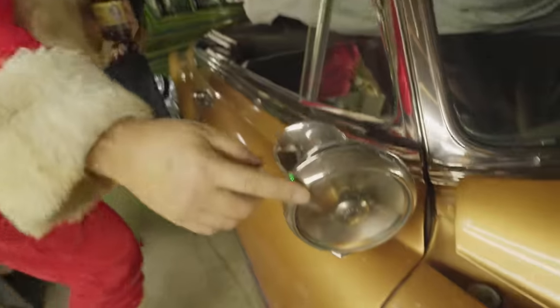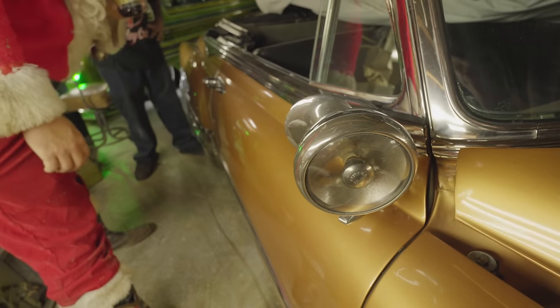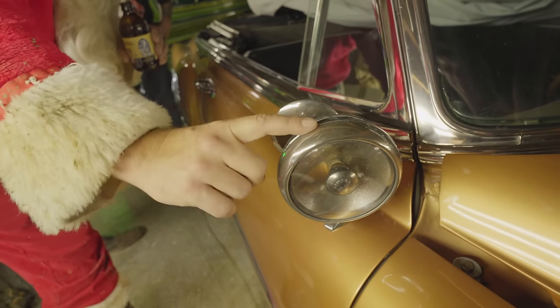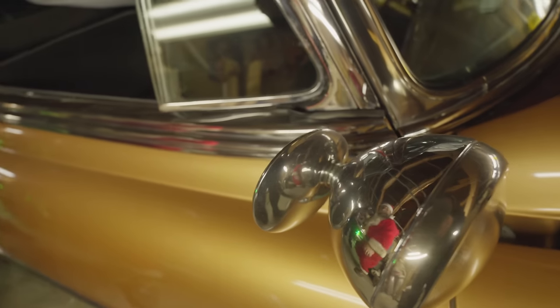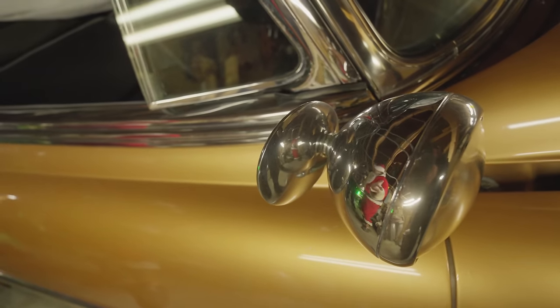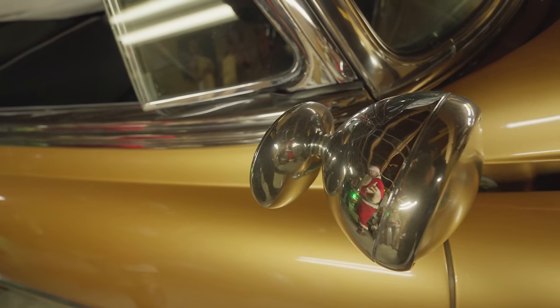What's going on here? Those are spotlights with the mirrors. Those are original. Wait, spotlight, part of the mirror? Yes. Oh, my Lord. That would be awesome for off-roading. Is that a cop accessory? No, it's not. It's an accessory from back in the '50s.